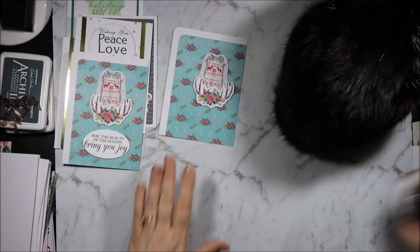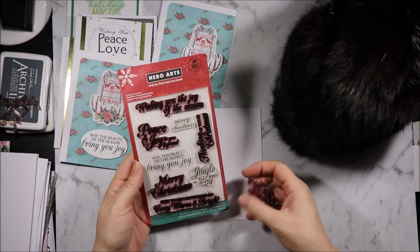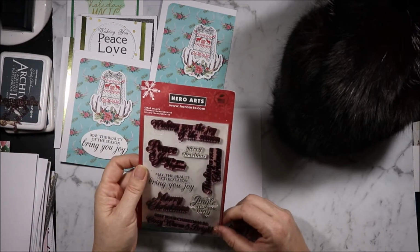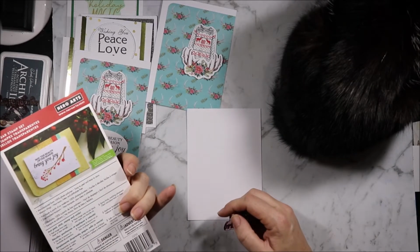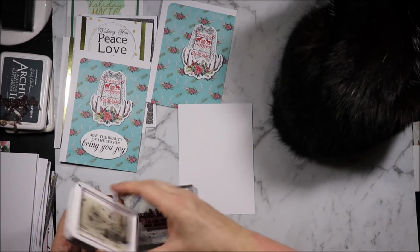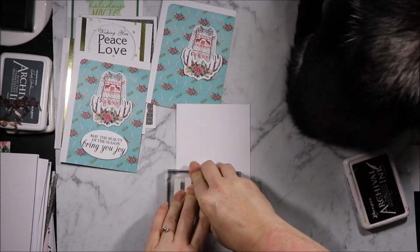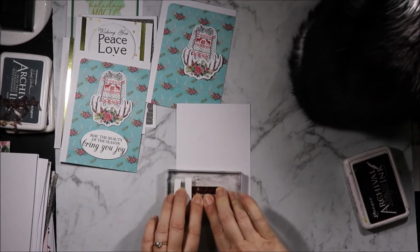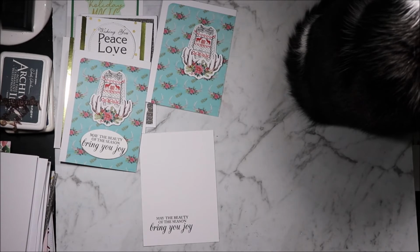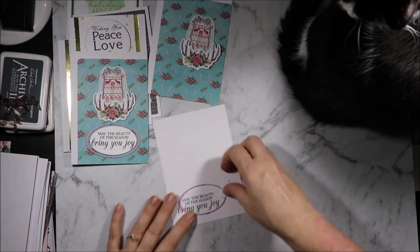And before I stick that down, I need to find the stamp. I have this Hero Art stamp set. I have no idea what it's called. It is CL722. I'm going to do this with a stamp block, and I've got some archival ink, and I'm going to stamp that down and make sure I give it good pressure. Perfect. Then I am going to find my ovals. I used a Nellie Snellen oval. Now I've just got to line it up.